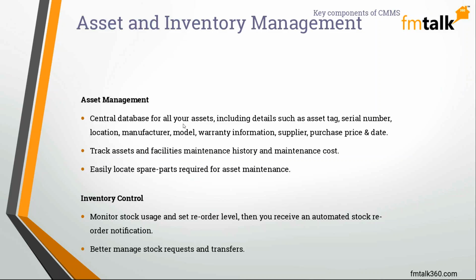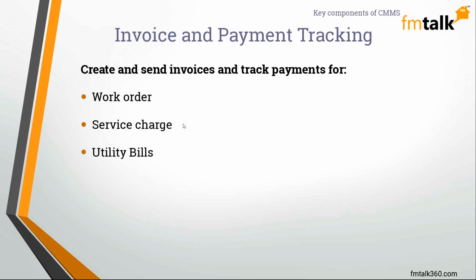You can know where exactly your stocks are being used, where they are being used for maintenance, maybe which assets consume the particular spare parts. You can know which particular facility used up a particular set of materials. And this is an optional feature for the majority of the CMMS systems we have in the market.